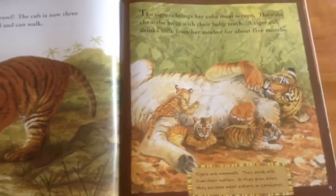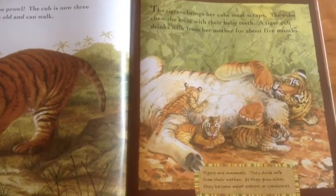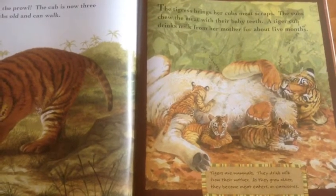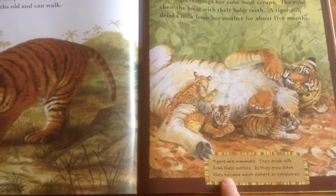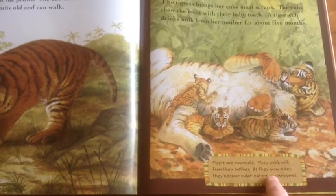The tigress brings her cubs meat scraps. The cubs chew the meat with their baby teeth. A tiger cub drinks milk from her mother for about 5 months. Tigers are mammals. They drink milk from their mother. As they grow older, they become meat eaters or carnivores.